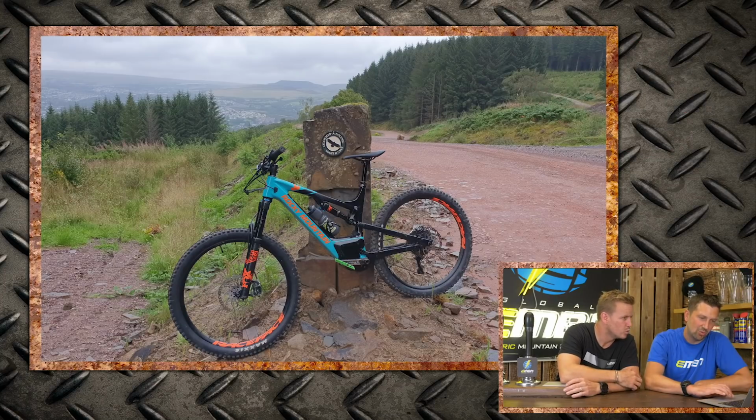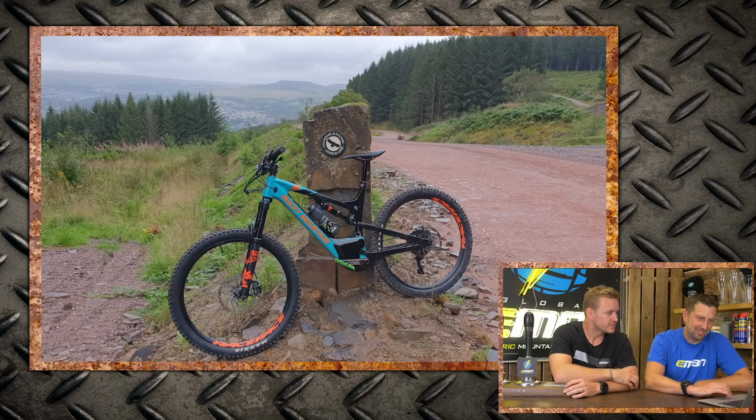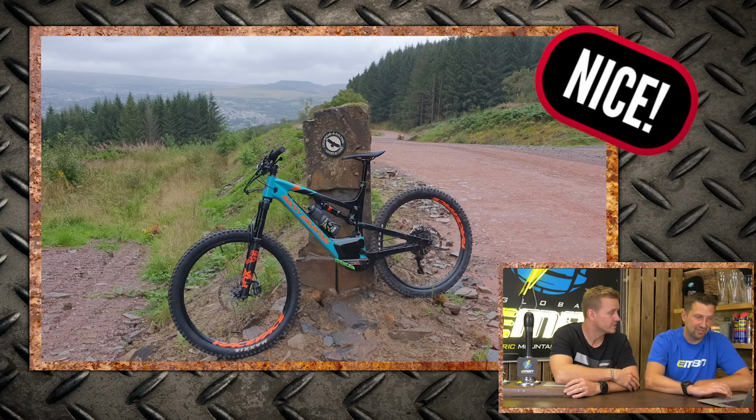Whoa, I know that spot. You been there before? I've been there before, but in a big truck powering up that. Not riding up. No, just an uplift van at Bike Park Wales, that is. Mark has a Rocky Mountain Altitude. That is nice. He's been towing his 14-year-old son up on a standard mountain bike. It's a good way to do it.